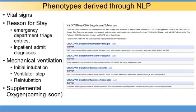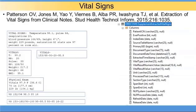In the early stages of the pandemic, one of the first things we did is try to identify any NLP systems that we already had that might be useful for researchers. So vital signs was a good example of that. This is a system that we developed in 2015, working with Makoto Jones and a few others here, and it was related to sepsis. For this project, what we were trying to do was extract the vital signs that you can find in text, so that we can supplement the existing vital signs data that exists.